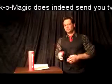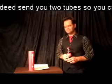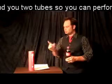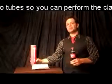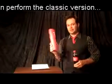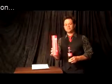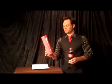Now, I know what you're thinking. You're thinking, that's just a tube. Now, you might be right, but you'd also be wrong, because this is not just a tube. It's a multi-directional cylinder. Now, here's the idea of how this is going to work. Even though this is just a prototype, it's pretty cool to see what they're working on.